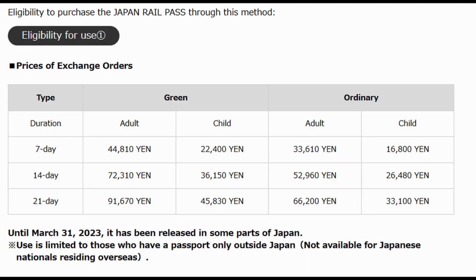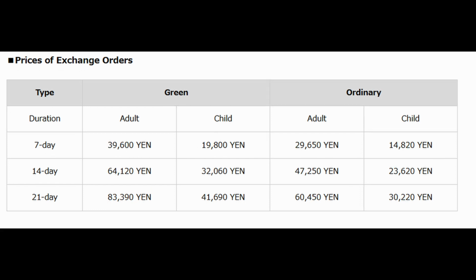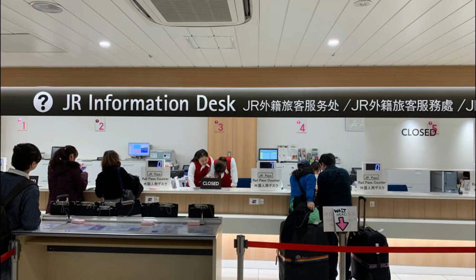The JR Rail Pass has two types, a green or an ordinary pass. This is just the difference between riding first-class cars or regular train cars. The prices you see now are the prices you would pay if you bought the pass in Japan. It's actually a little cheaper if you order the pass online and have the exchange order mailed to you. Then, after you land in Japan, you visit a kiosk or help desk to exchange for the actual pass itself.